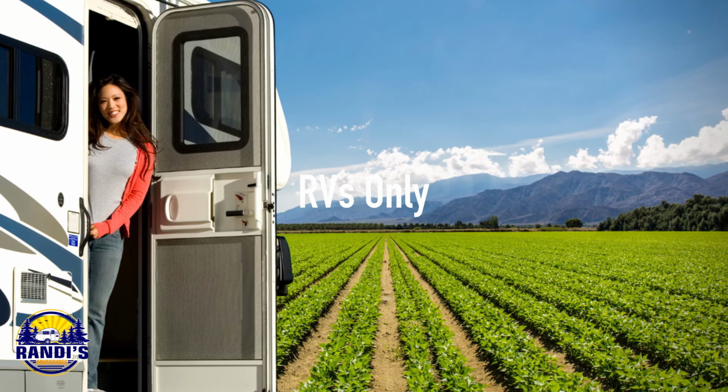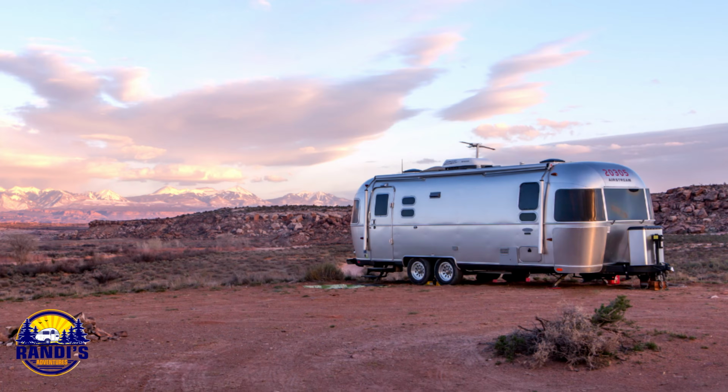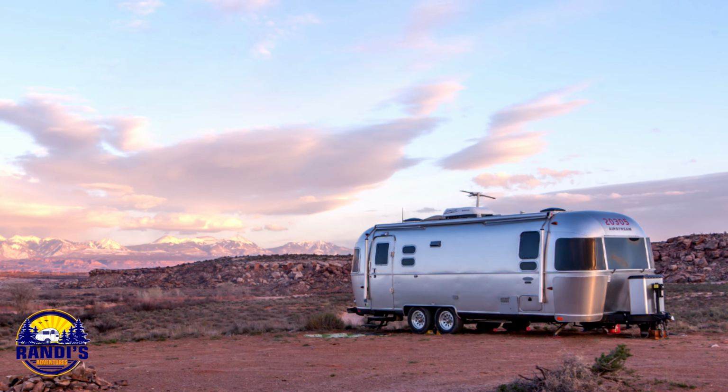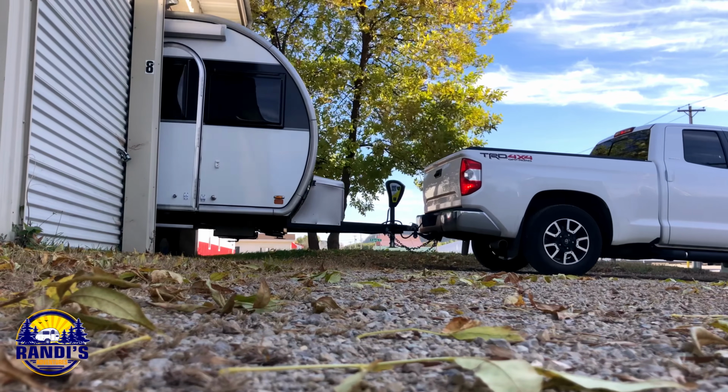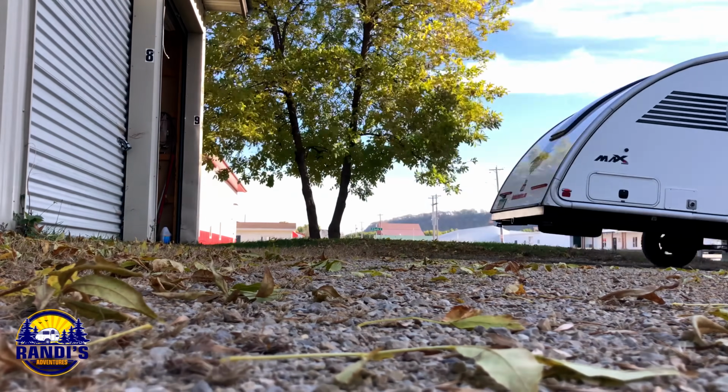One of the biggest differences between Harvest Hosts and Hipcamp is the type of camping that's allowed. Harvest Host only allows RVs, so if you're a tent camper, Harvest Host is not for you. Tents, campers, minivans, sleeping in cars and trucks is prohibited at Harvest Host. All RV classes are allowed, everything from motorhomes to small travel trailers.